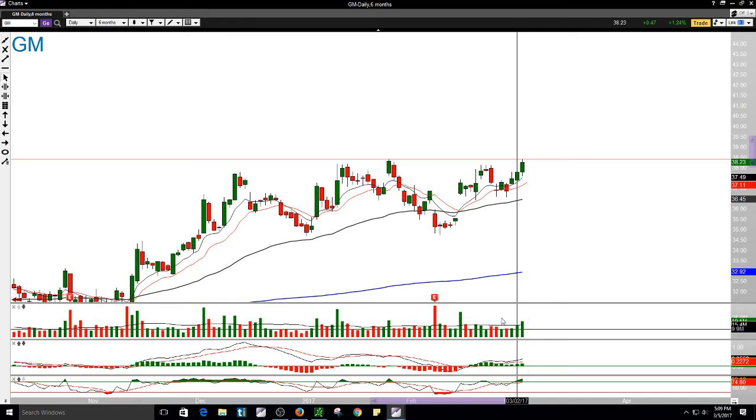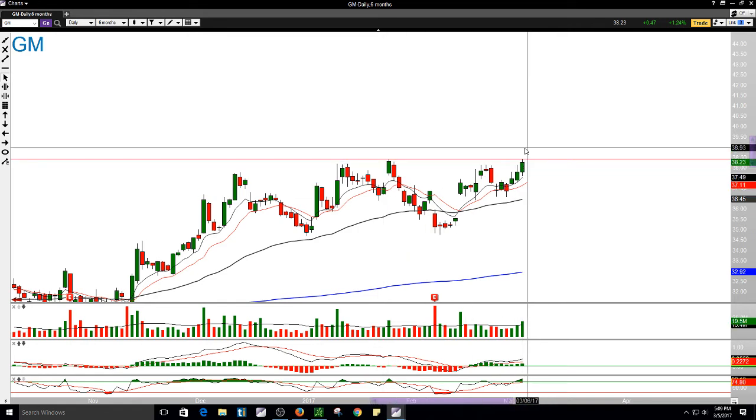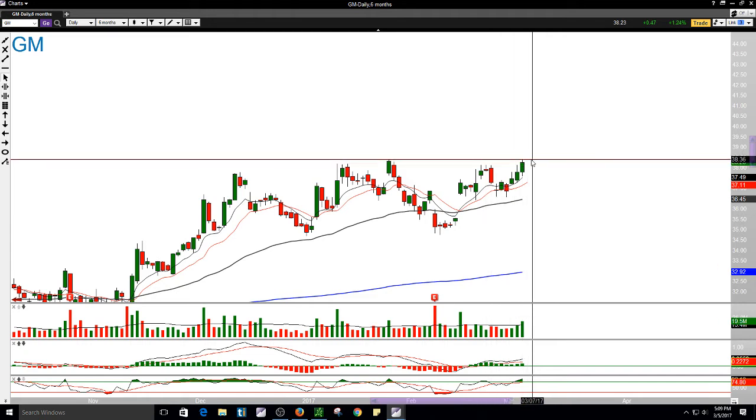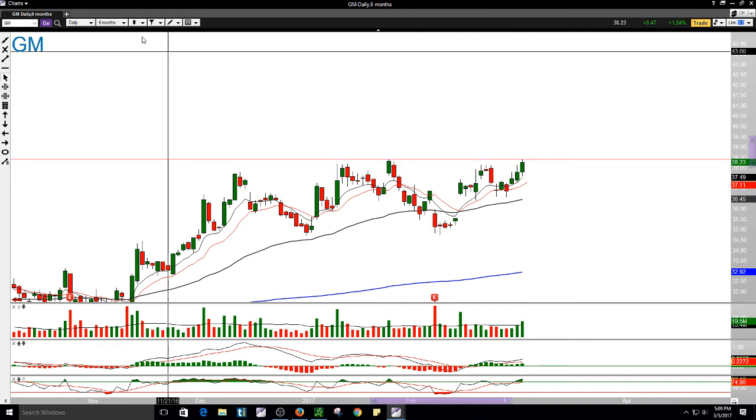Increase in volume. What I'd like to see is a push over this range and a pullback to retest it to make sure that it's strong enough. And so this one would be a simple long over Friday's session high with a stop somewhere into the day of Friday.